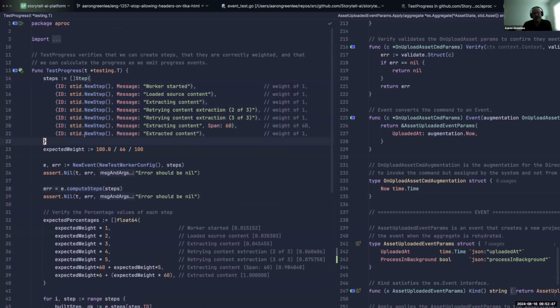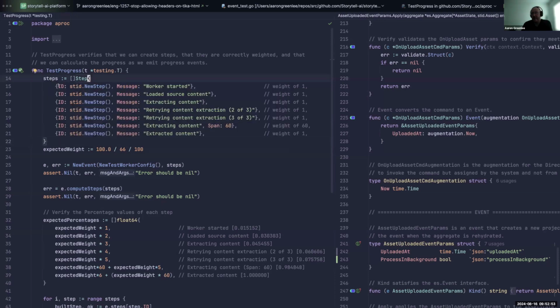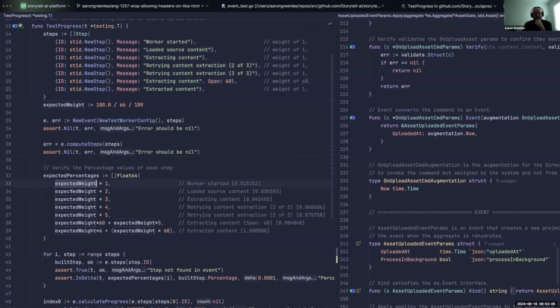And once we've created that plan and we've calculated the steps, and this is again an example from the test case, we're then going to dynamically figure out what percentage each step is of the progress bar. In this test example, here's a weight of 1, and if we come back down here, the sequencing is the same. So this first job would be worth 0.15% of the progress bar. And so these are all kind of tiny little increments.